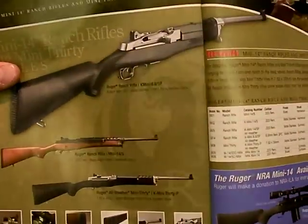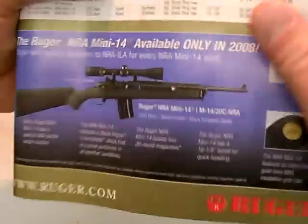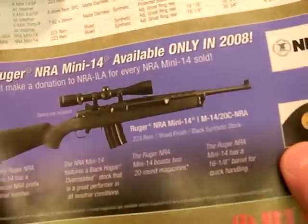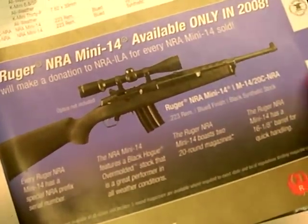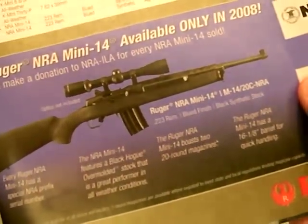Hey, we're looking at Ruger's catalog. They always do a great job on here. By the way, this year they're offering the NRA version of the Mini-14. Very short barrel, it has a 16 1/8 inch barrel. Good luck trying to find that gun. It's also not a high value gun. It's very expensive, right up around $1,000.